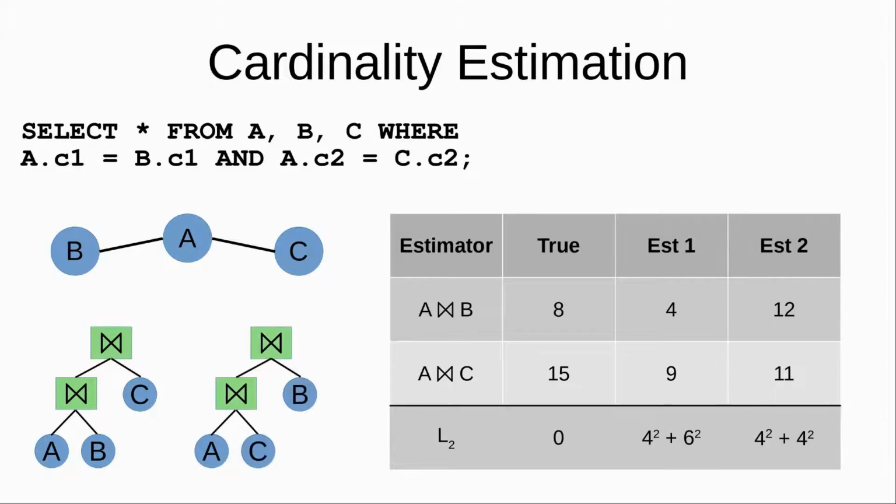Now, suppose I had a second estimator, right? And this estimator guesses 12 for A join B and guesses 11 for A join C. If we do this, our estimator has a lower error, right? In the first estimate, it's only off by 4, which is the same as the previous estimator. And in the second estimate, it's also only off by 4 as opposed to being off by 6. So the L2 error of the second estimator is lower than the L2 error of the first estimator.